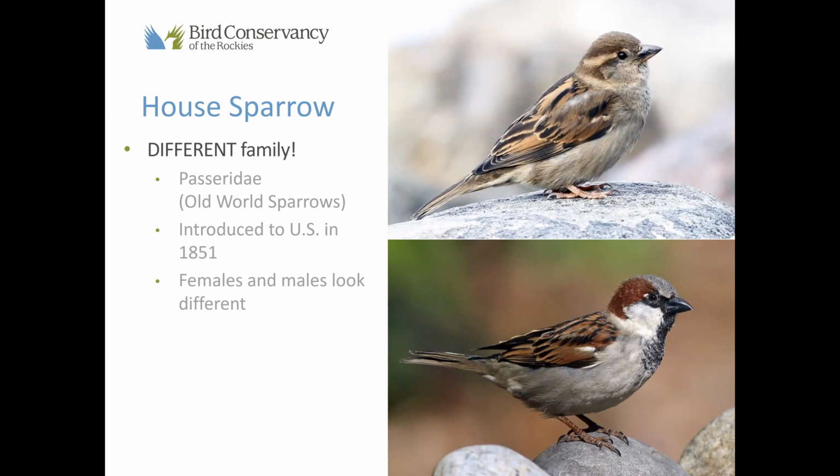Another interesting difference is that in house sparrows, the females and the males look different. In many of the species we'll look at today, the males and the females look the same. So in our slide here, the top one is the female and the bottom is the male house sparrow. The female is pretty streaky, she has pretty thick streaks on her back. Some sparrows have finer streaking. And then she has this really thick kind of buffy eye line that goes behind her eye. And then of course the males have this characteristic black bib on their chest and throat and a chestnut colored head.